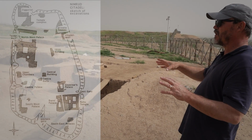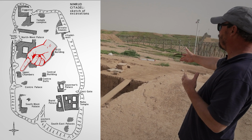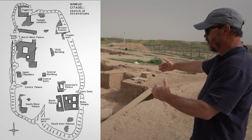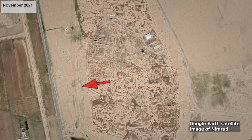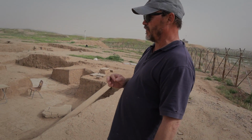So Nirari chose an area south of the Northwest Palace that was presumably open for a new building, and it was close to the gate, and it had these great views from its courtyard, we assume anyway, off onto the floodplain here to my left of the Tigris River. Inside, we've found a number of really important features.